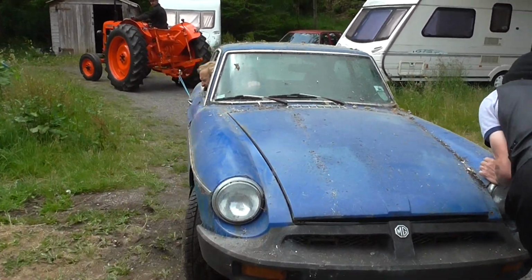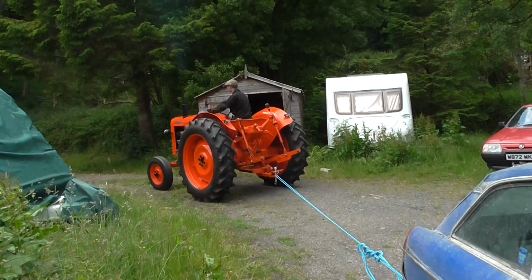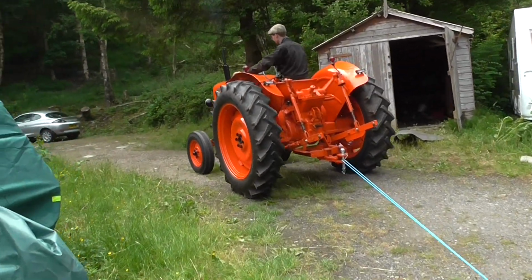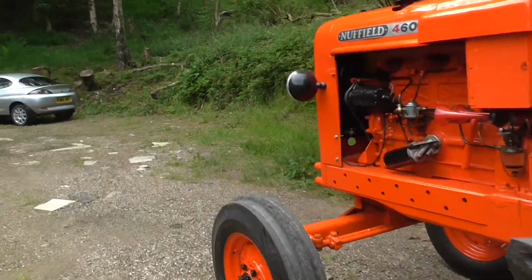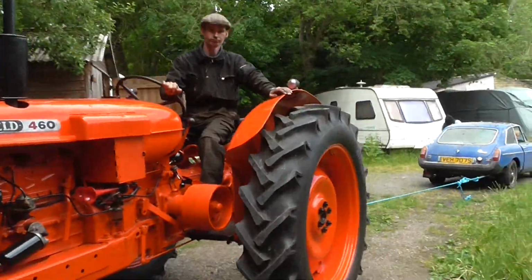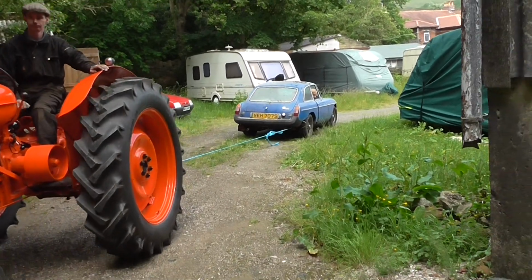Go on, Phillip, you can do it. Or you can leave it to the tractor to do it. Tractor will do it now. Oh, it's making light work of it. First time out of storage in 20 years.